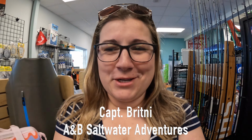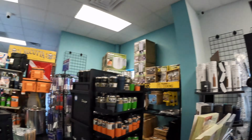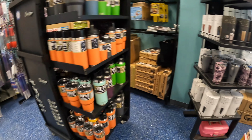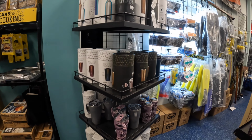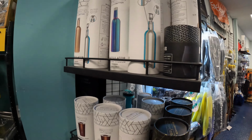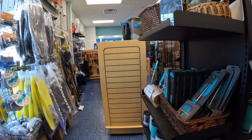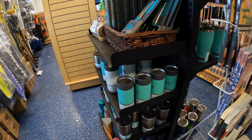Hey guys, now I'm going to show you my favorite part of the store. So you can never have enough cups. AJ thinks that I can, but you can't. So they have a ton of Yetis. They also have Brewmates. If you've never had a Brewmate, I highly recommend them. Little mermaid color. They also have some toadfish cups.